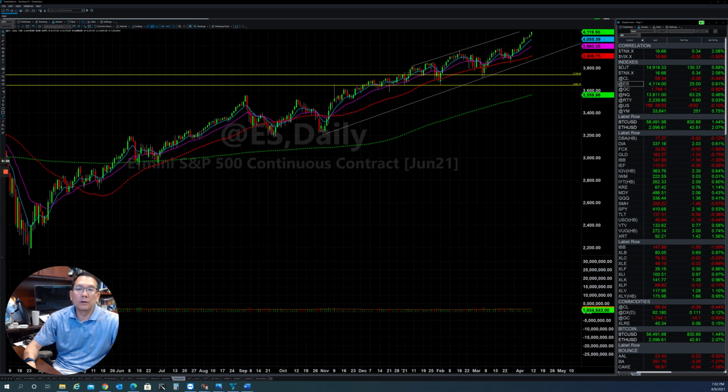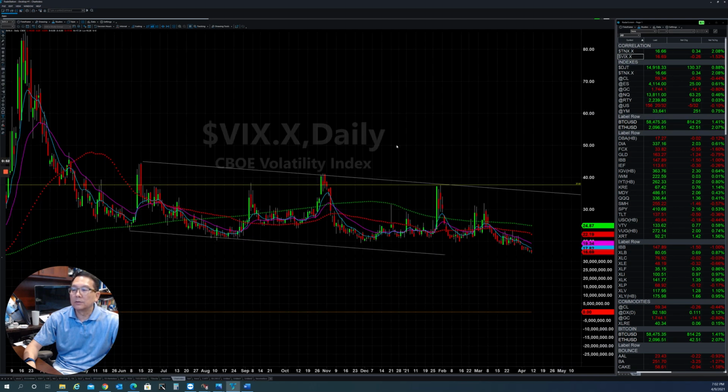Now let's take a look at the chart of the major indices so that we can see what they are doing, so that we can see where we are at, and stay tuned. I'm going to show you the classic pattern that every trader needs to know. So first of all, let's take a look at the volatility index. The market is very calm, as you can see here.